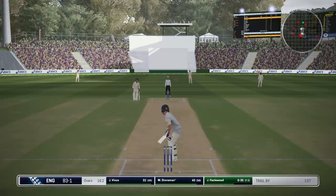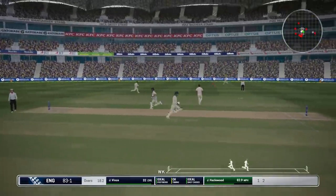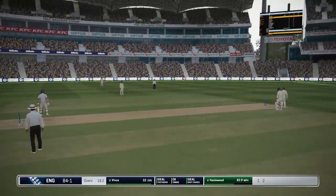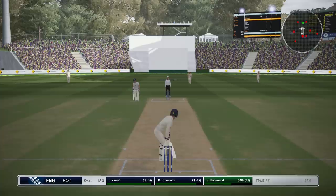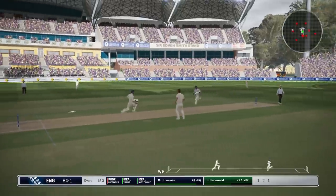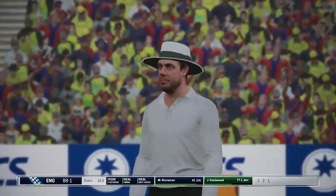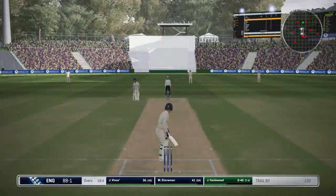40 up now for Mark Stoneman. And another nice shot. I don't think we're quite going to get back for two this time. And through for one. That's a very, very good field. Very effective. Yes. Oh, that's beautiful, though. That is beautiful from James Vince. Finds a gap and gets a boundary. Very much needed that boundary, just to try and up the pace a little bit, and he moves on to 36 now.